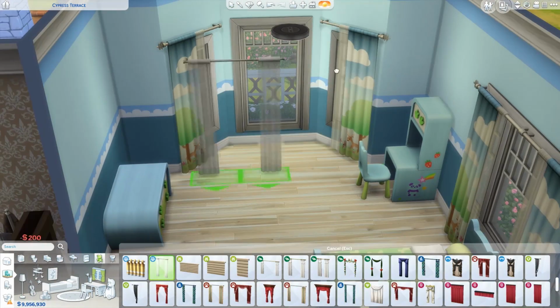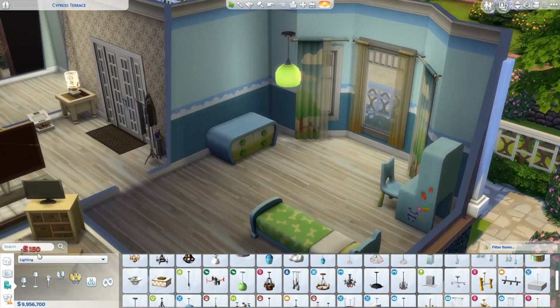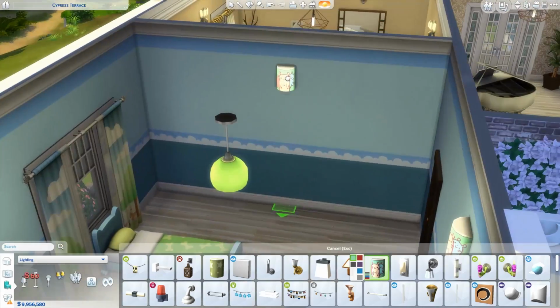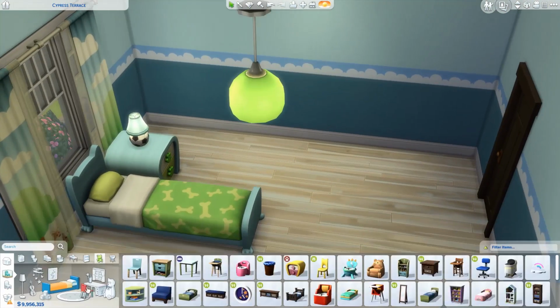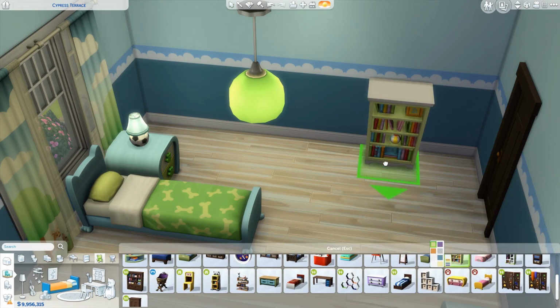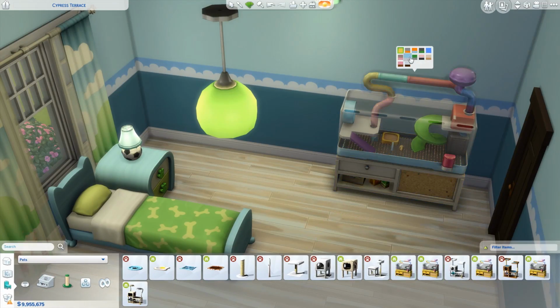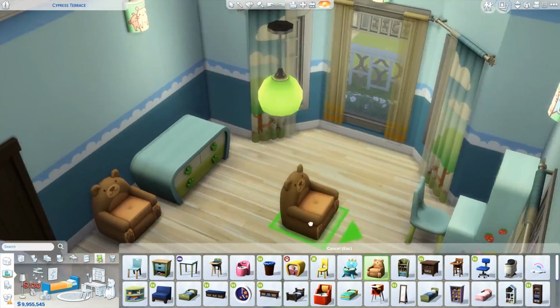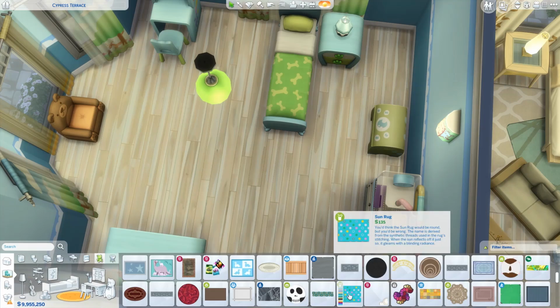So I'm just moving on to the little boy's room at the moment, or it could be for a girl who likes blues and greens. I really love doing kids' rooms, and I pretty much say this in every video as well, but I just feel like we've got that many items for kids now that it's just so easy to do kids' rooms with so many different amazing swatches as well.